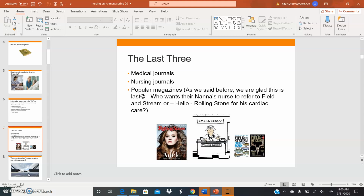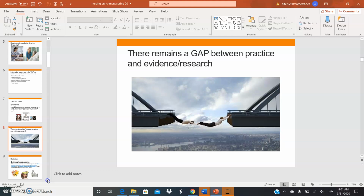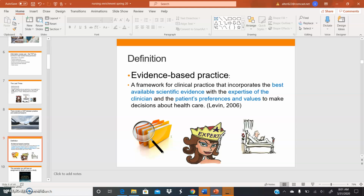Now, what came in very last are popular magazines, and we're very happy about that because we don't want Nana's nurse to refer to Field and Stream or Rolling Stone. So, but these 2 things were alarming. And nowadays, they still believe that there is a gap between practice and evidence. So we want to make sure that when you're out dealing with patients that you're incorporating, and in fact, it is your responsibility. And this is something you'll have on your nursing boards and exams, learning the research component. We'll talk about that in a minute.